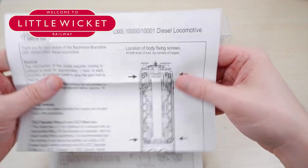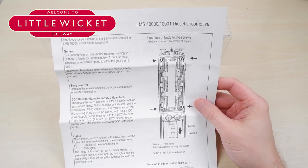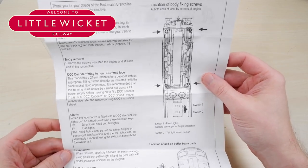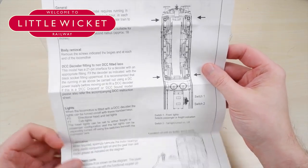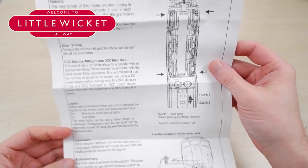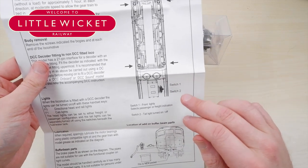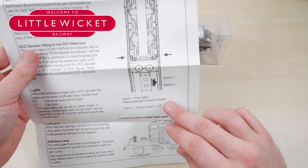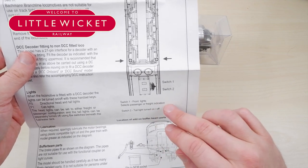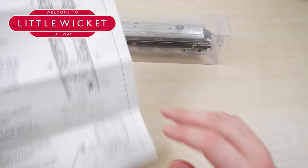And then we've got the specific sheet for the locomotive. So we've got stuff about the body removal, the DCC decoder fitting, something about the lights. So it looks like we've got directional and tail lights and cab lights in here. And then it looks like there's some switches on the bottom, I think, that can switch between passenger and freight settings and also turn the tail lights on and off.